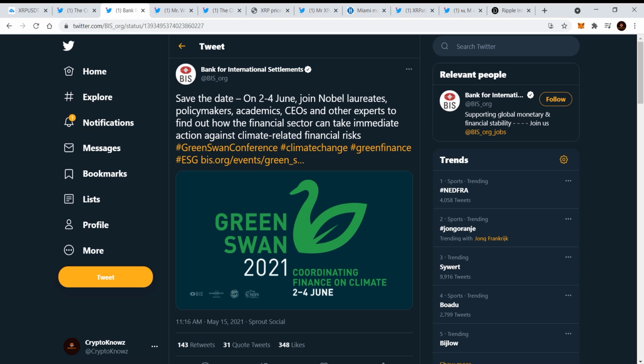Save the date, 2 to 4 June. Join Nobel laureates, policymakers, academics, CEOs, and other experts to find out how the financial sector can take immediate action against climate-related financial risks.